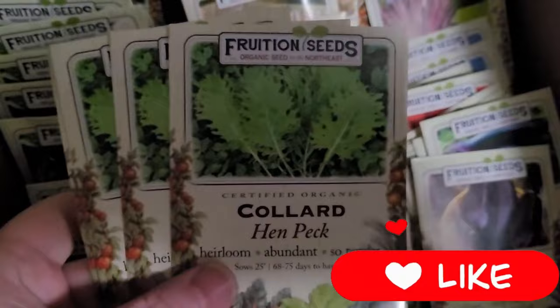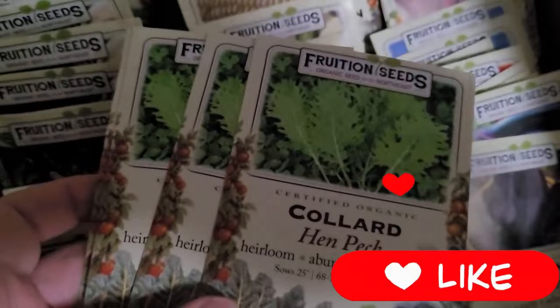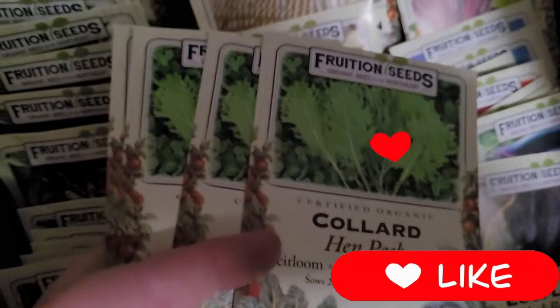So for northern gardeners who don't grow collards, I want to really recommend that you do. I actually find that collards grow better and taste better than kale. Now I have all sorts of kales, all sorts of collards, and I grow them both. But collards are very underrated and they're really good. They grow very well here too, so I'm not quite sure why they're not more popular.